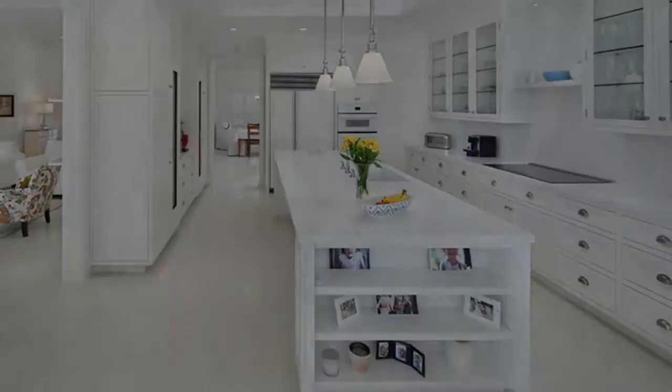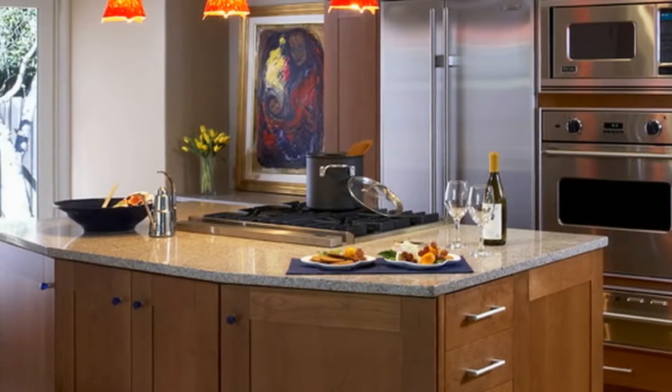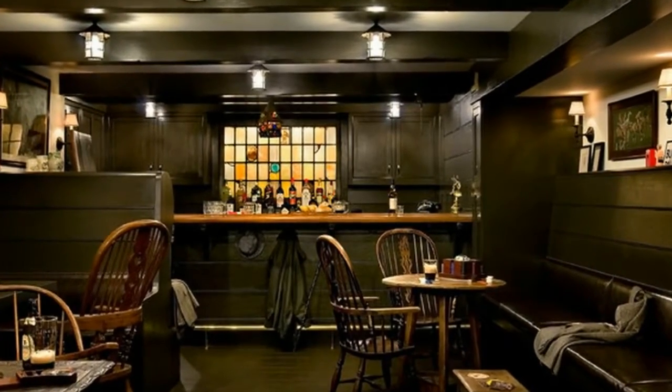Pendant lights come in many designs and shapes. The design of the pendant light has to match the room interior design. An elegant room needs an elegant pendant light too, for gaining harmony in the room interior design.